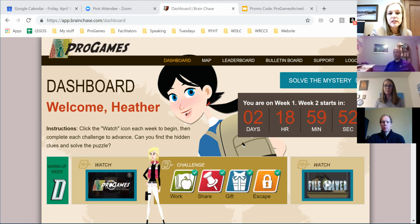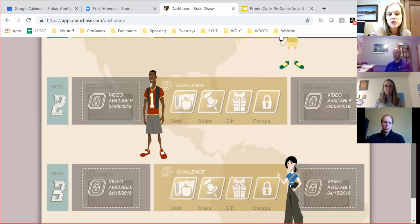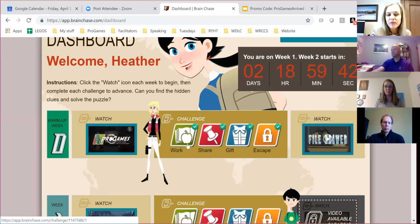So you click on work on this dashboard, and it's a 4-week dashboard. So it starts with the warm-up week and then weeks 1, 2, and 3. You begin by doing your work in Bloomboard. Then you click on share, and that links you into a private Facebook group where you post one artifact that you're proud of from your previous day's work in Bloomboard.